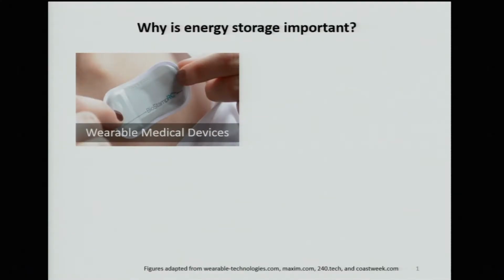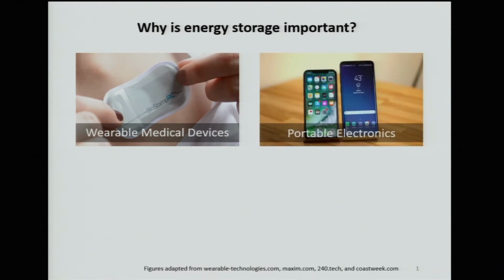How have our lives changed in the past few decades? Take a moment and look around us. It's not surprising to find that we have been relying heavily on electronic devices in our everyday life. Some of us rely on wearable medical devices to keep track of our health so that the doctors can give a better treatment for us. And most of us rely on portable electronics to work and also to connect with our dear friends and families.